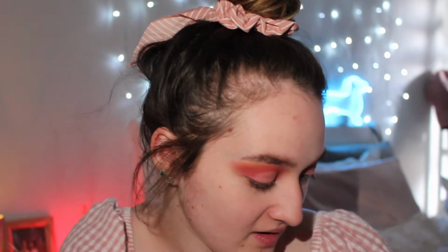Now that I've done my cut crease, I'm gonna go in to this shade from the same palette. I'm literally just gonna put it on my finger and just tap it onto the concealer that I just put down. I barely touched that. This is officially my new favourite palette. The shades are just so buttery. It's really nice. It's very satisfying.